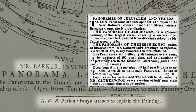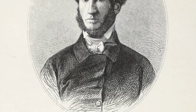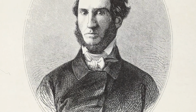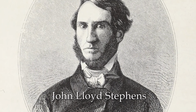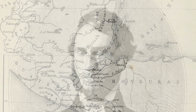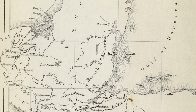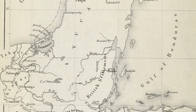In 1839, and again in 1841, Catherwood left New York on the adventures that would make his legacy. Traveling alongside his friend, John Lloyd Stephens, the two journeyed to Central America, Stephens seeking to write about the native peoples of the area, and Catherwood to make detailed drawings and surveys of the scenery and ruins.